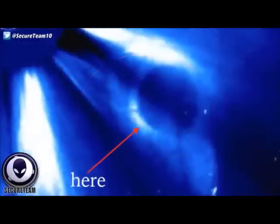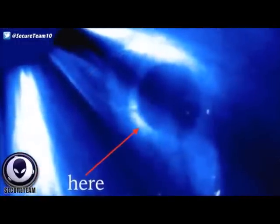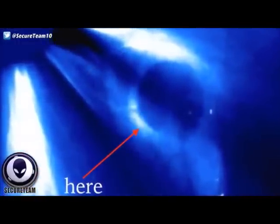But look what's behind the CME, that right there. It revealed a dark object. And there it is. And it's a very good size. So is this what was seen over in France a couple of months ago? Right there it is, perfect circle, about the same size.